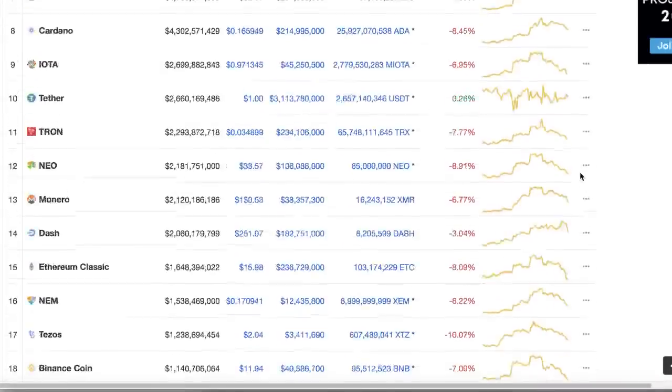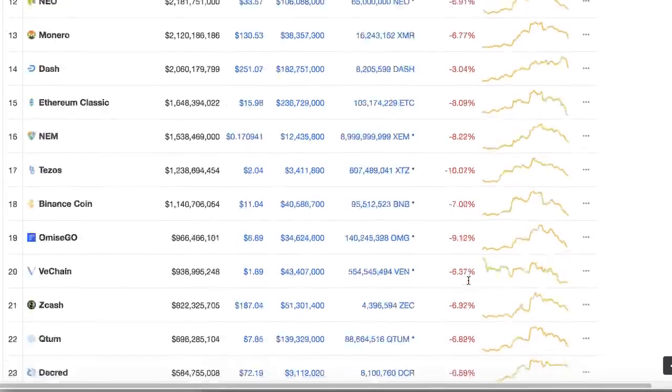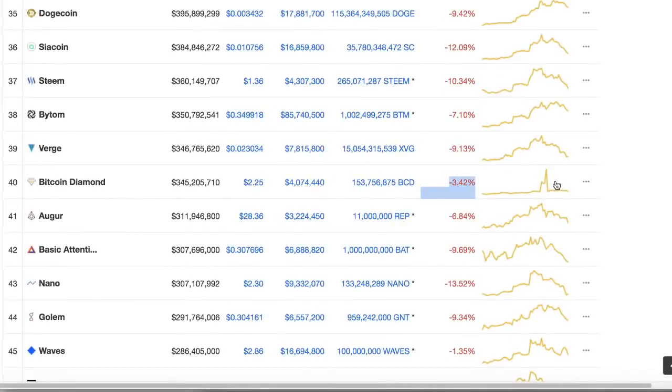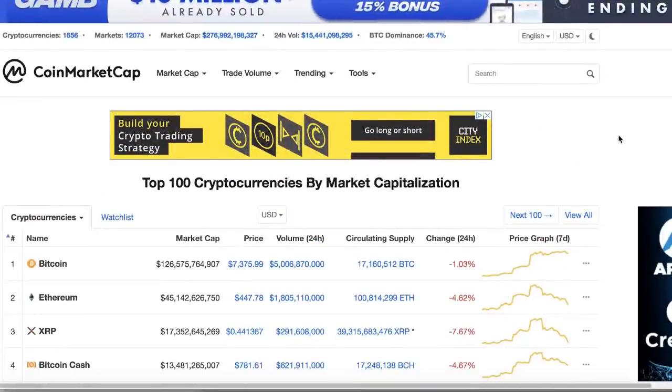We can see this very clearly, apart from Tether, the OG. Alts have been really, I mean, look at Oh My Go. Look at Bitcoin Diamond. I found that pretty funny. I think it's over here, yeah. Just completely pumped and dumped like an absolute shit coin that it is. 45.7% Bitcoin dominance. Yesterday, I think we saw about 44.